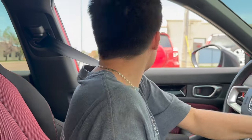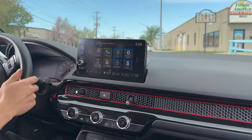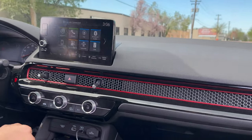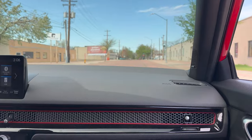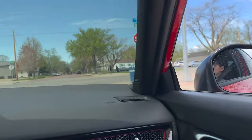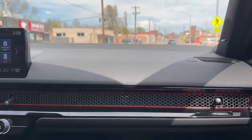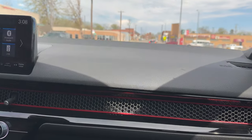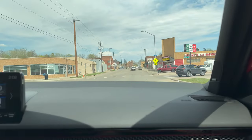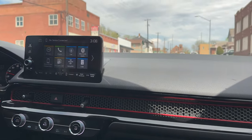So, first spin, let's see how it sounds. I don't know if you guys are gonna be able to hear it, but we'll see. Oh, it's so deep. It is very deep, but it's not loud. It's not loud at all. Here we have the windows up. It's not crazy loud, but it's way better than it was. You can actually hear something. You know it's not electric anymore.